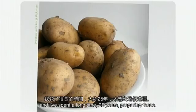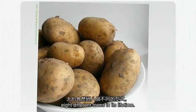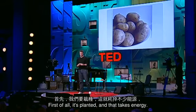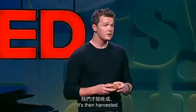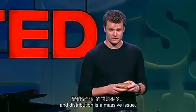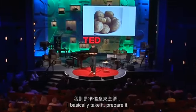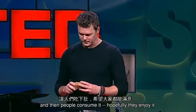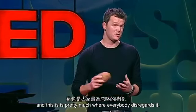And I spent a long time, 25 years, preparing these, and it pretty much goes through 8 different forms in its lifetime. First of all, it's planted, and that takes energy. It sort of grows and is nurtured. It's then harvested. It's then distributed, and distribution is a massive issue. It's then sold and bought, and it's then delivered to me. I basically take it, prepare it, and then people consume it. Hopefully they enjoy it. And the last stage is basically waste. And this is pretty much where everybody just disregards it.